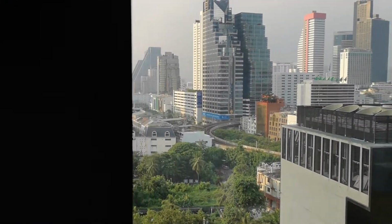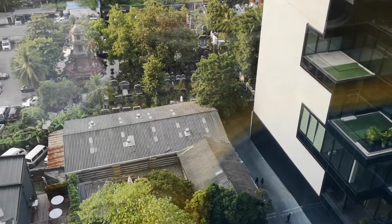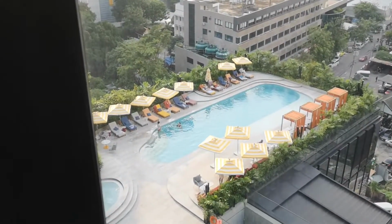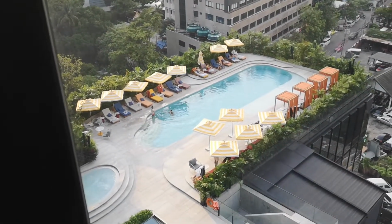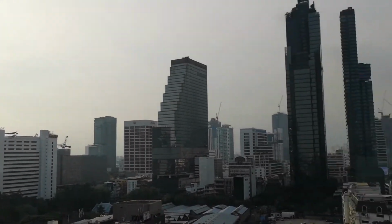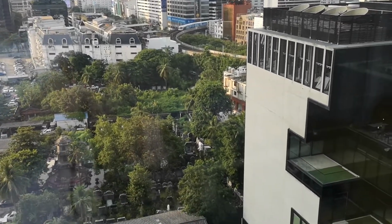This is the view from this part of the building. I've got a graveyard over there, which I personally find really interesting. Here is the pool. So the hotel also has a membership scheme for its pool and gym. Very expensive for Bangkok. So we'll see over time.